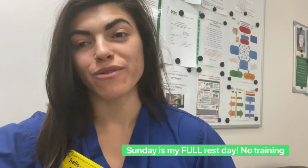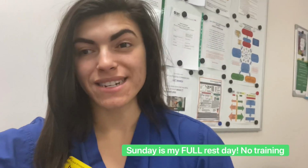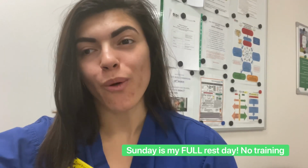Sunday is my rest day from training, so I haven't trained today. I went for a nice walk, stretched my legs and relaxed for the rest of the day, did some food prep, make sure that I'm all ready for this week, because today's Sunday and I'm doing night shift Sunday night and Monday night. Monday being a bank shift, and I'll explain what that is tomorrow.